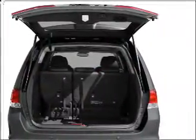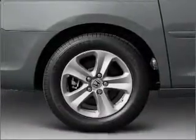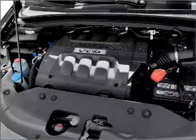Navigation included to help you get to your destination with ease. Premium wheels give a more luxurious look. Brake safely with the anti-lock braking system. Heated seats comfort you on cold winter days. Let the outside in with a built-in sunroof.